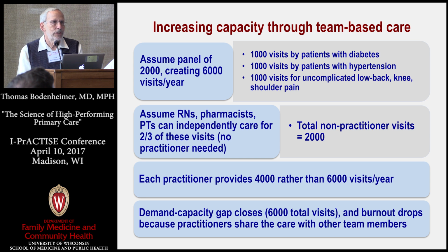So the total visits by these, what we call non-practitioner professionals, is 2,000 visits. So that's the 3,000 visits up there, and they can do 2/3 of them. So that means that each practitioner continues to do 4,000 visits rather than 6,000 visits a year, and the non-practitioner professionals do 2,000 visits. So we've closed our demand capacity gap, and burnout either drops or at least doesn't go up because the practitioners are not doing more work. Other people on the team are adding capacity.